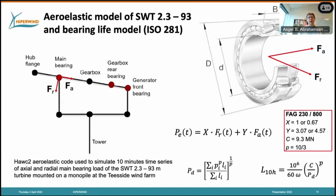So in this kind of aeroelastic model, you represent the main components of the drivetrain by beams. So the rotor is attached here to the hub flange. We have one beam, and then this is where the main bearing is sitting. The main bearing is then connected to the gearbox, and we have an output beam of the gearbox, which is the high-speed shaft, which then enters the generator. And you can kind of say these beams sitting here is the support of the main shaft and the generator, or the drivetrain, or the gearbox, you might say. And then basically this is all attached to the tower.